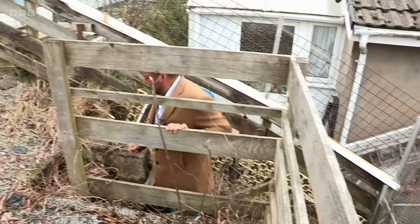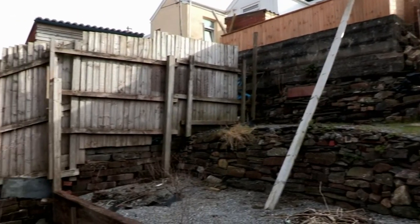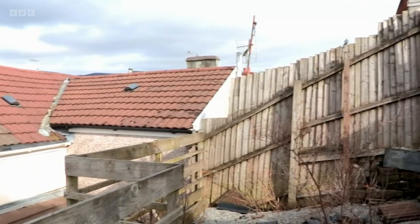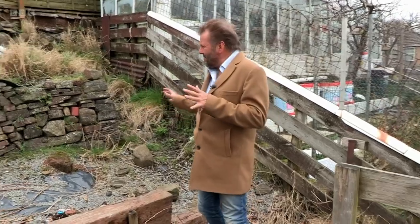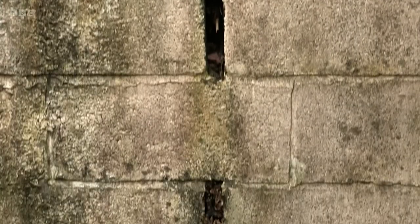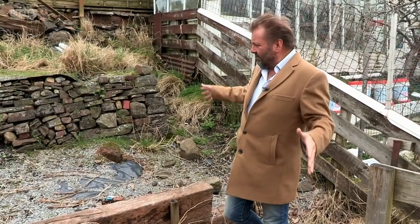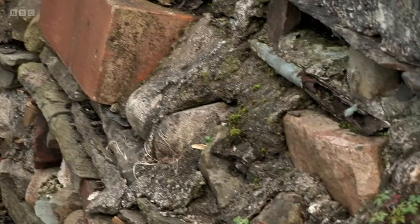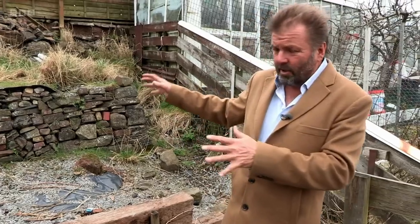Now, lots of properties in the valleys of Wales have very steep gardens. You know, being in valleys, that tends to happen. Retaining the garden, though, is often done better than this. Look, we've got all sorts of stuff going on here. I would be very worried about the stability long-term of this. Actually, withholding this kind of weight of soil takes a lot of block work. It takes a lot of big bags full of stuff, and it's a specialist job, and I really don't know how well that's been done.